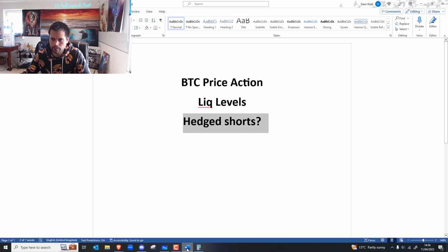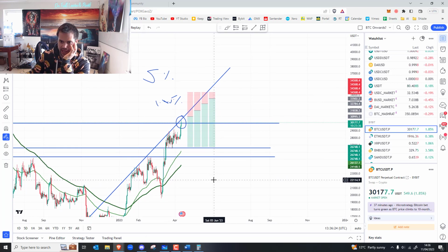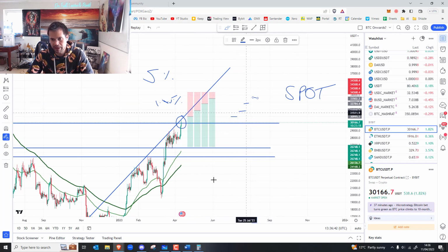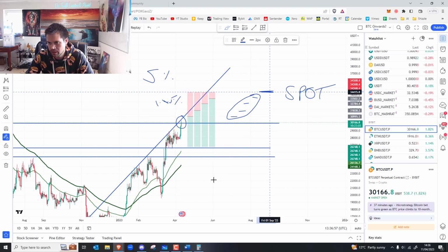Now, in terms of the hedged short, I wouldn't do this for 99% of people listening right now, don't do this. But for those that are familiar with trading and get where I'm going with this, you could effectively hedge this by going to the spot market and buying an amount of Bitcoin. You'd have to do the maths, but buying an amount of Bitcoin at each level. So each time you're getting in, you buy spot Bitcoin. So if your shorts bomb out, let's say, in fact, let's do it this way. The amount of Bitcoin you buy, whatever that combined amount is, needs to basically completely offset your hedge.